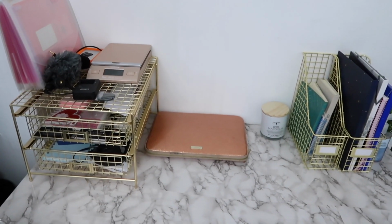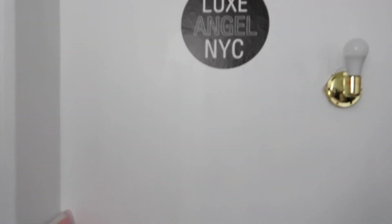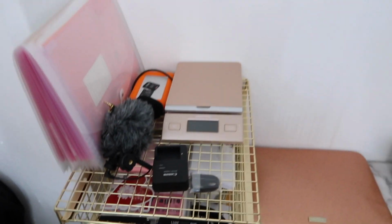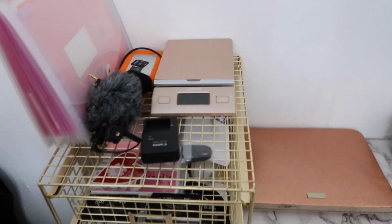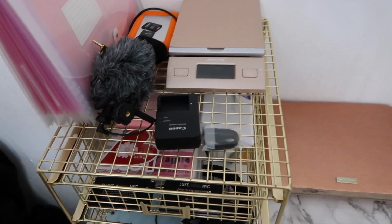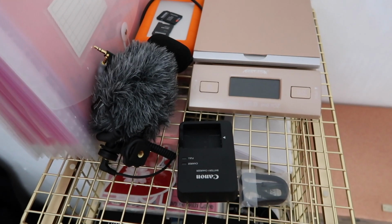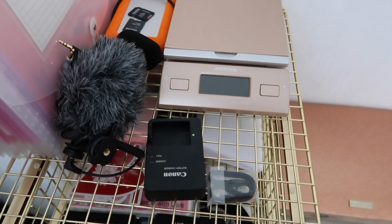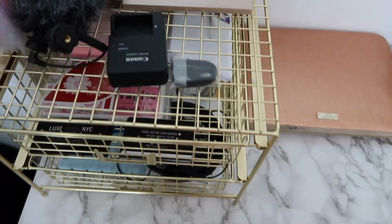So everything looks pretty simple now compared to what it was before. Kind of a little overview. As you guys can see, I have a lot of stuff, so that's why I decided to organize it like this. Where you see my Canon camera battery pack is where I also keep my Canon on the side, the one that I'm recording with right now. And then I also just have my scale there.